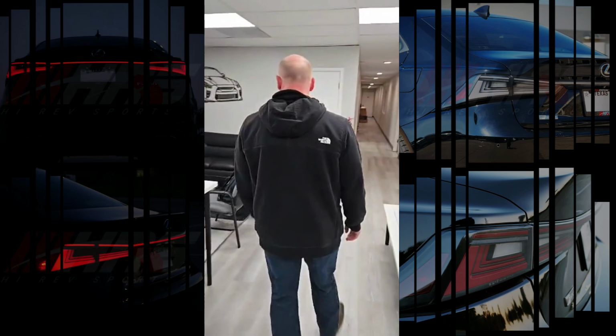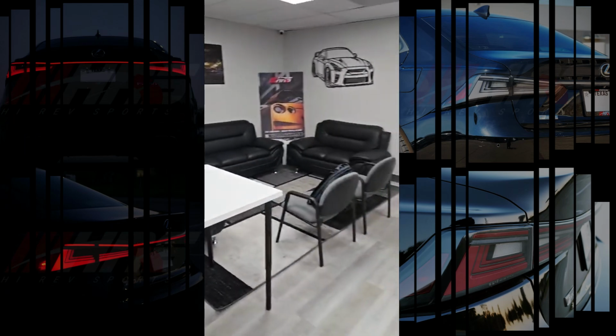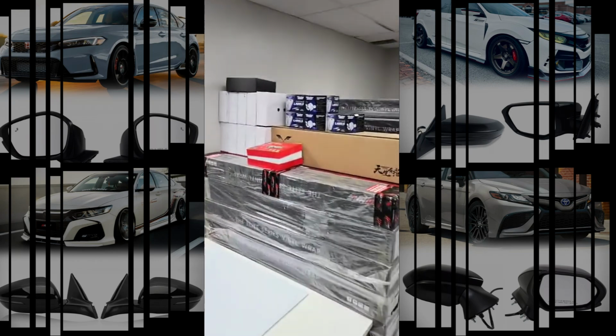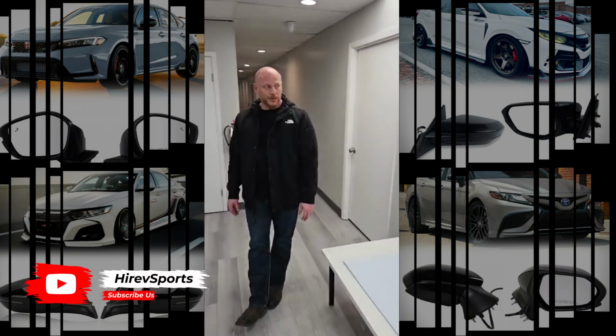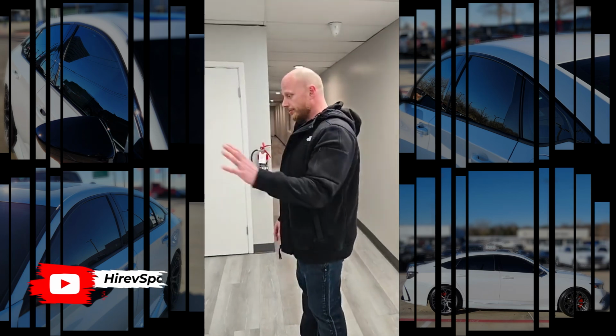So this is our lobby area. The lobby area is kind of where we have business meetings and where we meet with people. If you do a local pickup, this is where you'll come and pick up your product. When we need to test stuff, we're looking for a local car, we'll hatch all the details out right here.